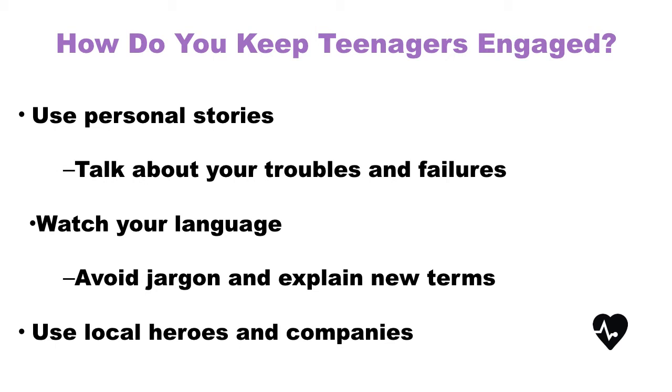One thing to watch out for is using company or industry jargon. It's easy to slip into this if you're talking about your work, but try and explain what you're talking about in language that an 11-year-old would understand. Don't be patronizing, don't simplify it too much, but do explain any specialist terms.